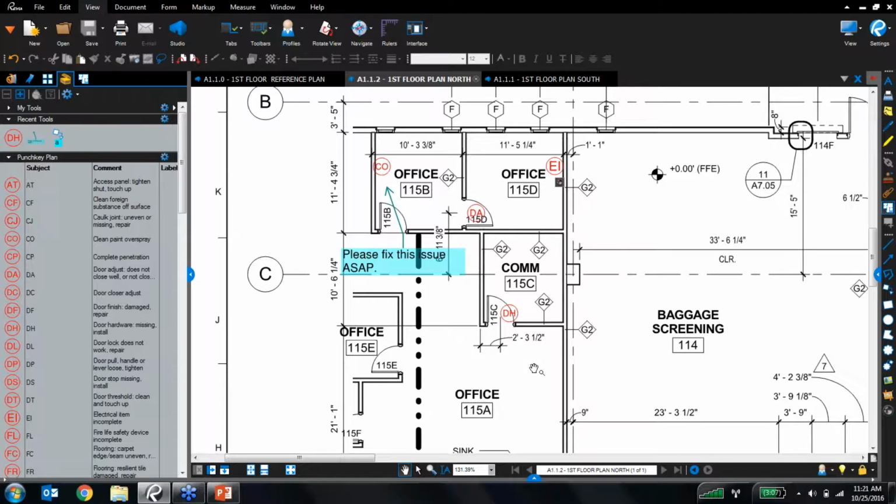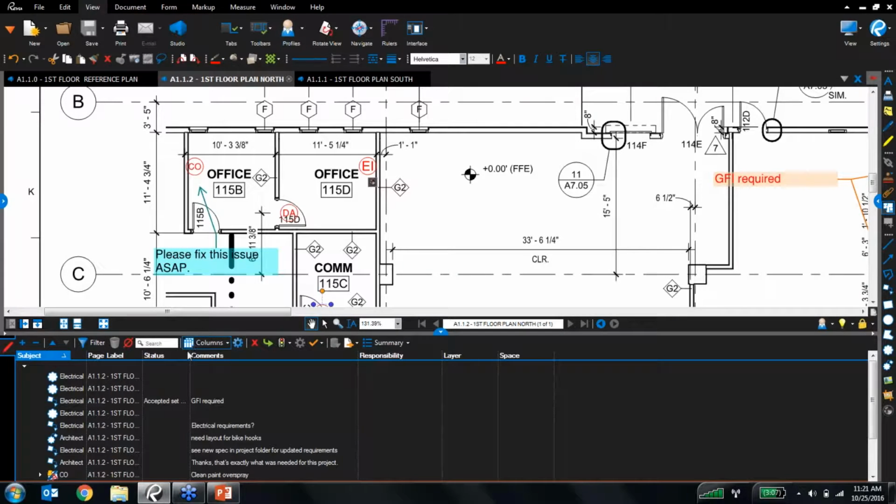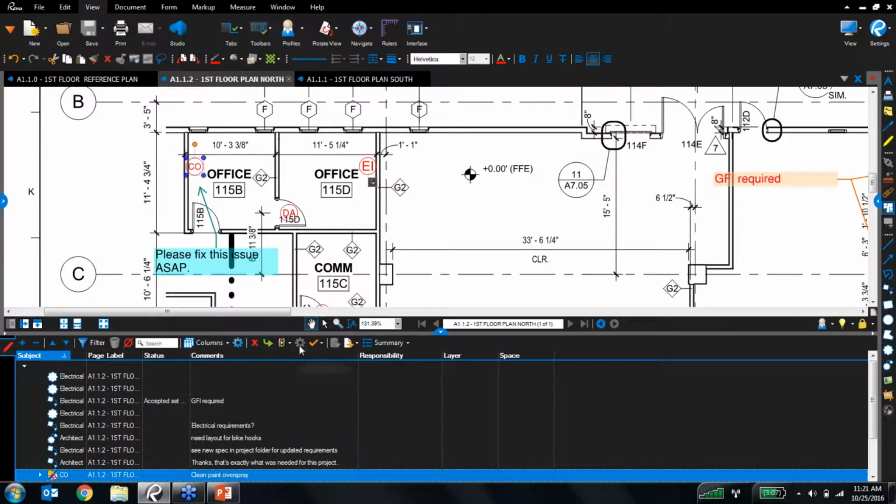Now one of the cool things that we see a lot of contractors doing with these comments on the page is they're actually creating custom statuses. So rather than using the built-in statuses that you see here, I'm just going to close this here. So we have these built-in statuses, right? Accepted, rejected, canceled, completed, none. Okay. What they're doing is, before they upload the document to a Studio session, they create some custom statuses. And those custom statuses allow them to change the color of the punch symbols. So rather than filtering and having the ones that are done turn gray because they're filtered out, they'll actually have it so that when they change the status from, for example, incomplete to complete, that color changes from red to green. So it makes it very easy to see on the page.